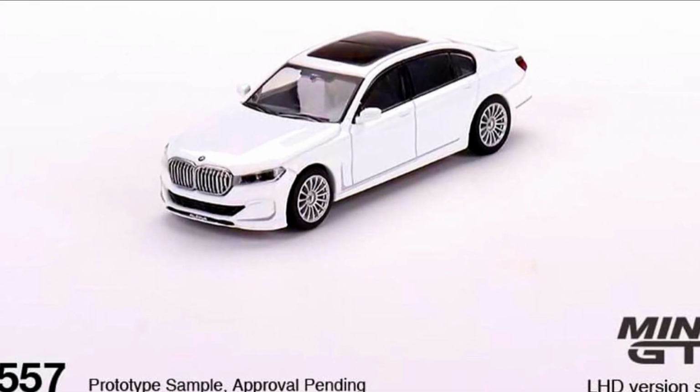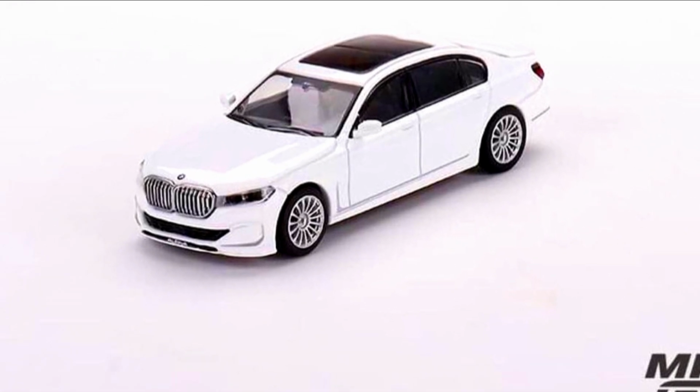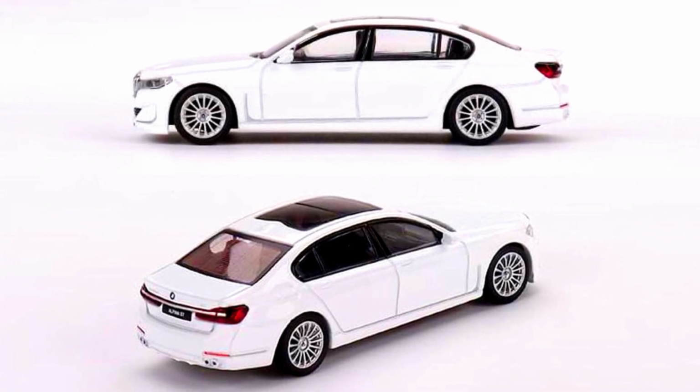A BMW Alpina B7 xDrive, color of the car Alpina White, material made from diecast, releasing in August.